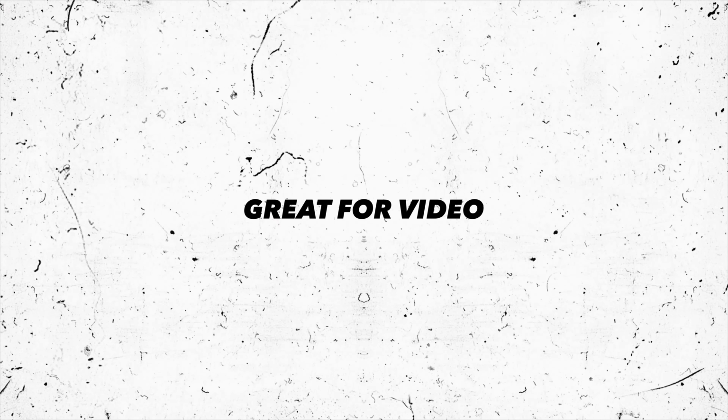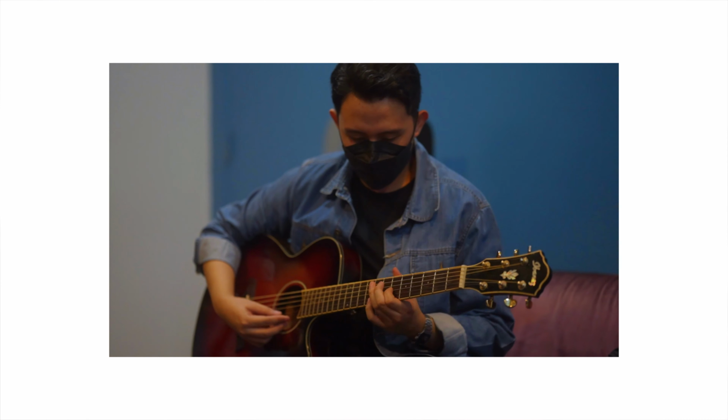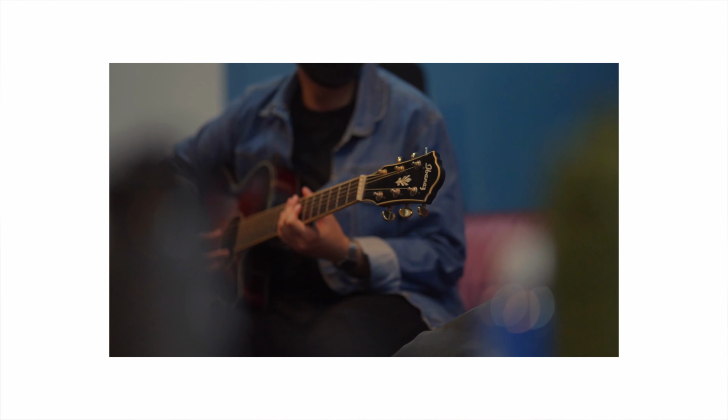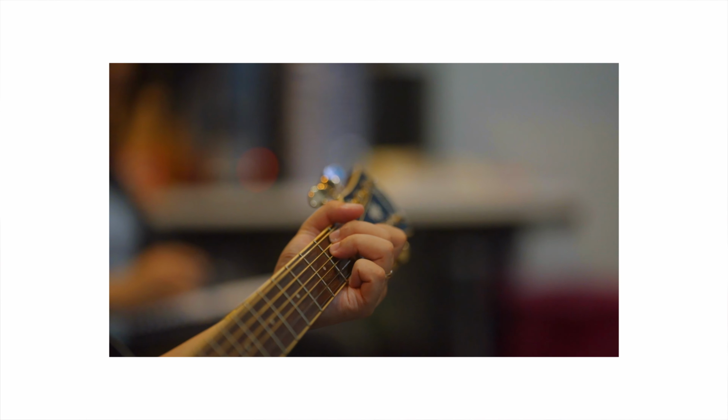Reason number 9. Not only a beast in photo, but the Sony A7 IV is as fantastic in video. It has 4K 60 FPS, folks. 4K 60 FPS. Like, how cool is that? Although, you gotta expect a bit of crop in your footage. But personally, I still find it cool.